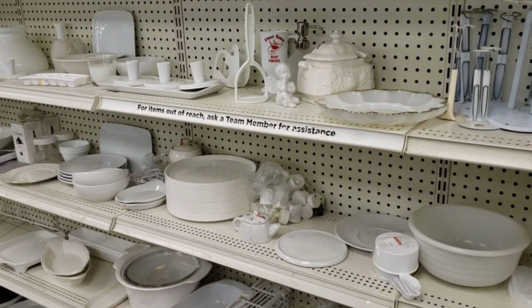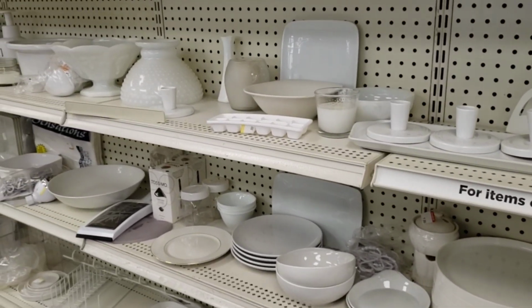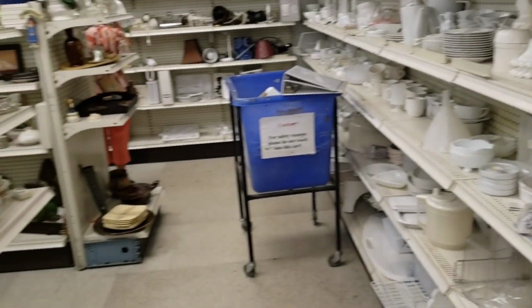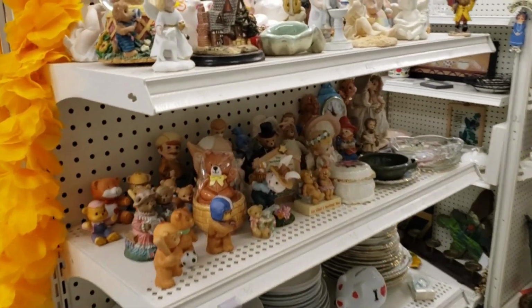And now we're back to the other, I guess, the white aisle. There was a worker that was working, and I didn't want to film her, so I kind of had to loop around there a little bit. And we had the time then to look at the little end caps here with the figurines.